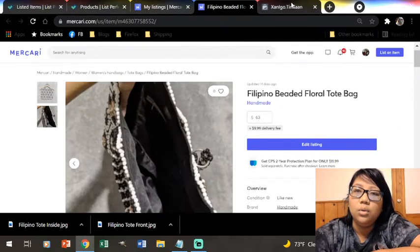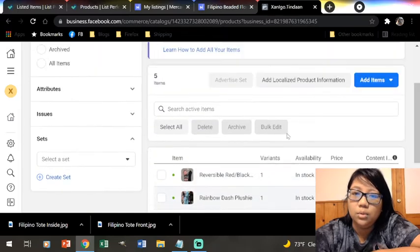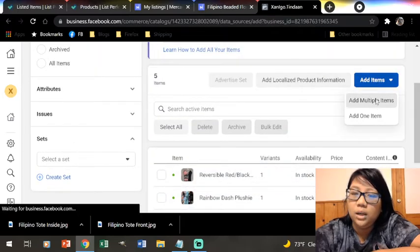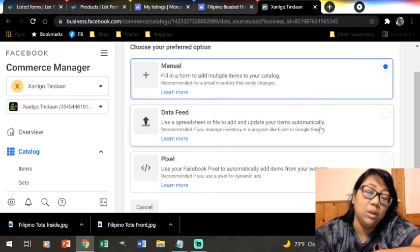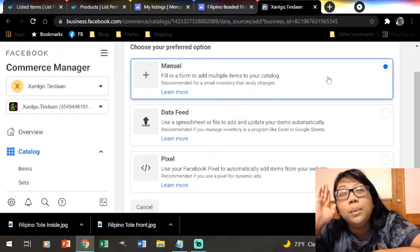So now I go over here to where I was going to add it, and I press add item. I can do add multiple items. Now, this is where it gets a little confusing. Data feed is where you use a spreadsheet for all your items, and you can update automatically, and forget that. Like I said, I don't do spreadsheets. So if you love spreadsheets, have at it.